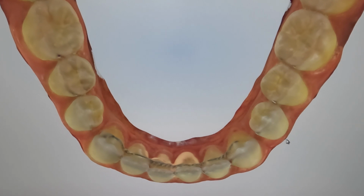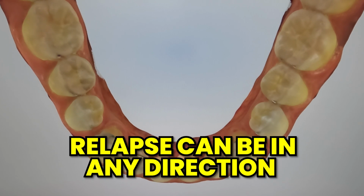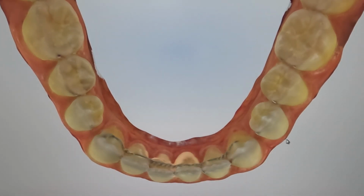It doesn't necessarily always go back. Here's the key, okay? Relapse can be in any direction, right? Maybe you didn't have space before and then boom, you get space. Now, are you at like a super high risk for getting space if you didn't have space before? Maybe not. So you're playing a risk game.